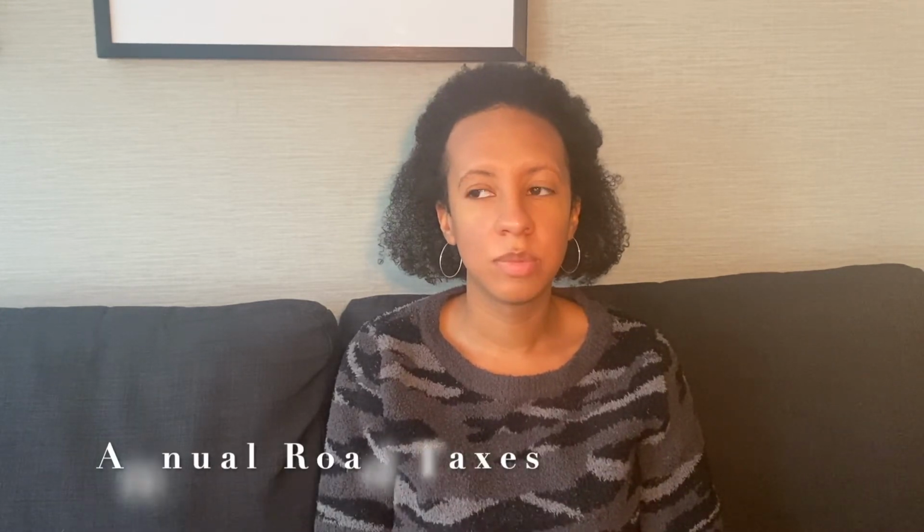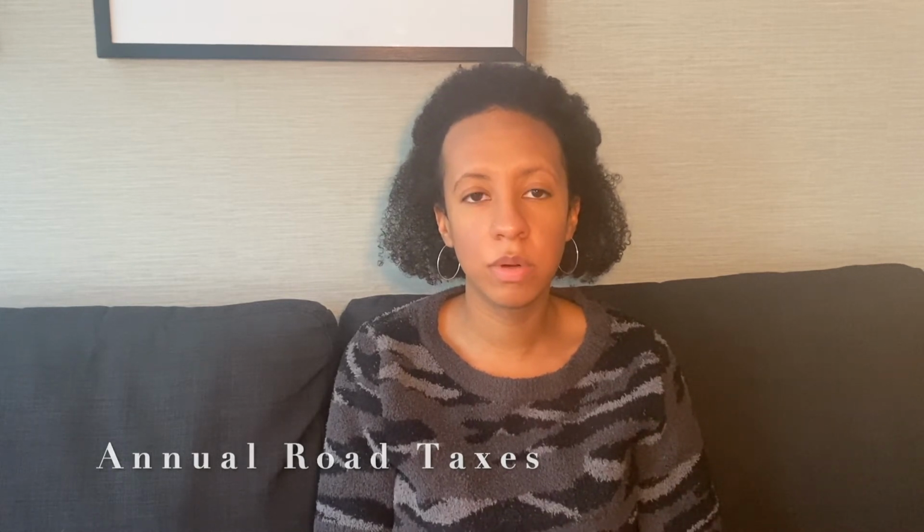I think the last thing too is that in the US you pay property taxes on your vehicle when you register your car, and that's based off of the value of the car. And here what's different is they have an annual road tax, and that tax is based off of the efficiency of the car. So the annual road tax for cars that are more efficient is lower, which usually does incentivize you to try to get a smaller and more efficient car.